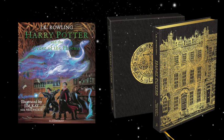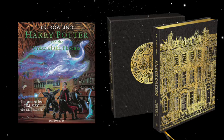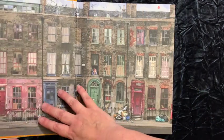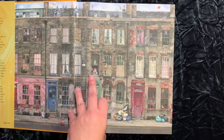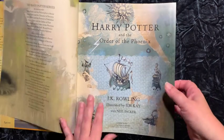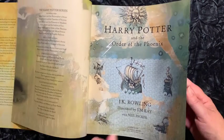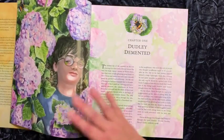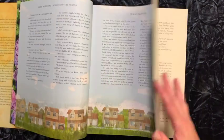Of course, this section wouldn't be complete without including the collector's illustrated edition of Harry Potter and the Order of the Phoenix. This is a massive book, a huge oversized edition, brilliantly and profusely illustrated by Jim Kay and Neil Packer. Apparently this is the last one in the series that Jim Kay will be doing, which is a shame because I love and adore his work, but it'll be interesting to see where they go for the next book in the series.